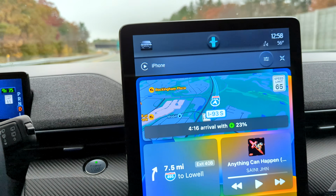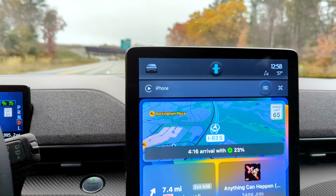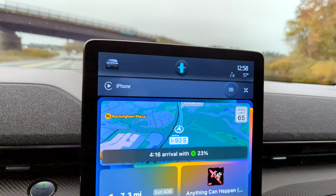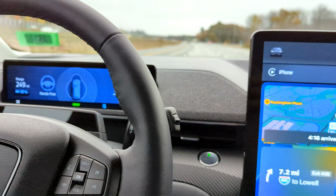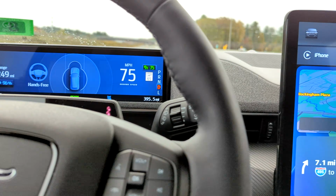Starting. Okay, I got sidetracked for a second there, so probably lost about 15-20 minutes. But anyhow, on the highway now, Blue Cruise cruising. Got the speed set at 75 right now.